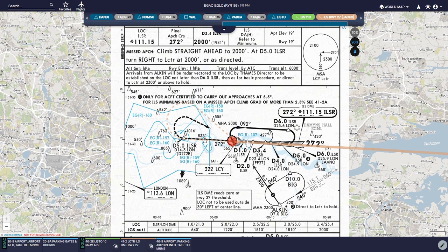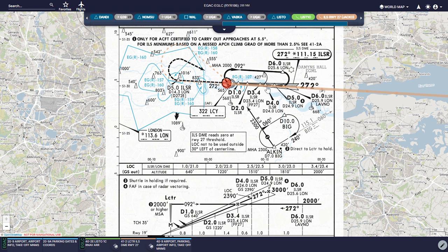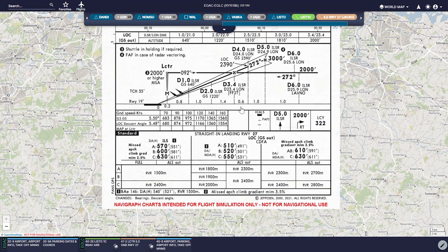For a missed approach, it says here if we miss it, we climb ahead to 2,000 feet to this particular waypoint, and then we make a right turn and come back to the NDB right here. This is the NDB, which is at frequency 322. We'll have to put that in as well. So here you can see there's the ILS 111.15. This is the ILSR, the code underneath, the two dots in this, that's the Morse code for ILSR. And 272 is the approach direction.